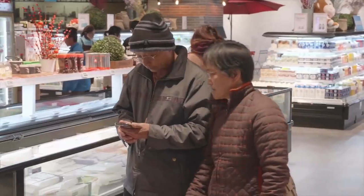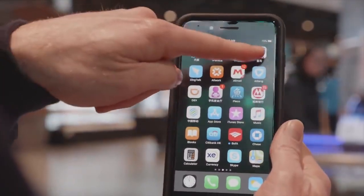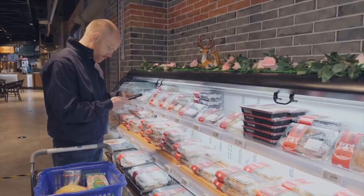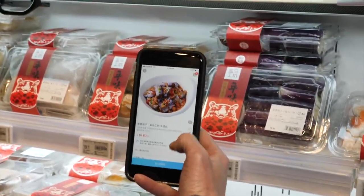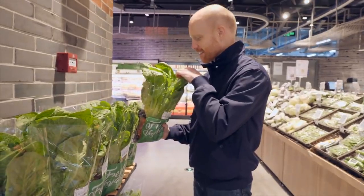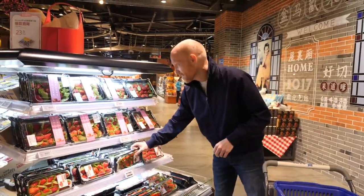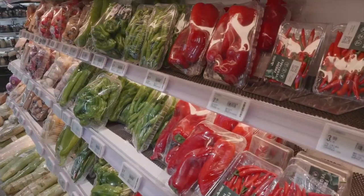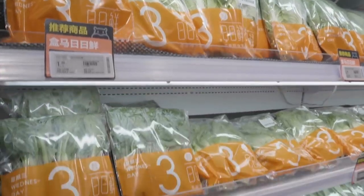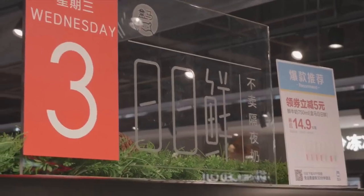Well, Alibaba has effectively digitized the entire grocery shopping experience and delivered it right to my mobile phone. Now I can get what I want, anytime, delivered anywhere I want it, with just a few taps of the thumb. And there are a ton of great features inside the store too, like the emphasis on fresh foods. One of the reasons people like to go to Hema instead of ordering online is to choose their own fresh foods. This cabbage right here has a big number 3 on it for Wednesday, which means it arrived at the store today. And the same goes for this milk right here too.